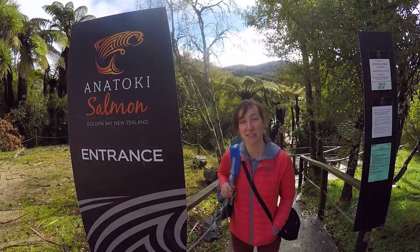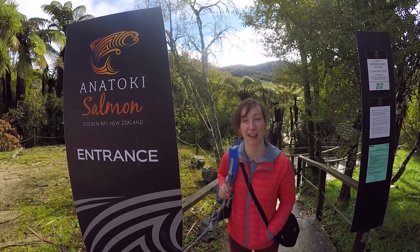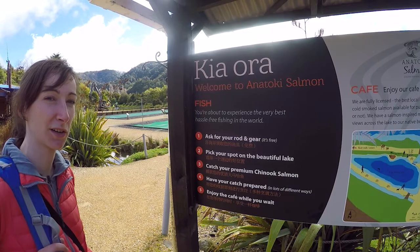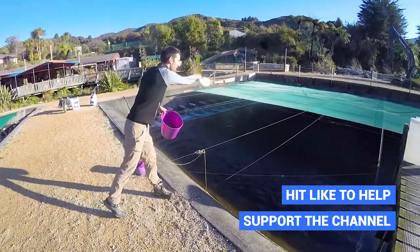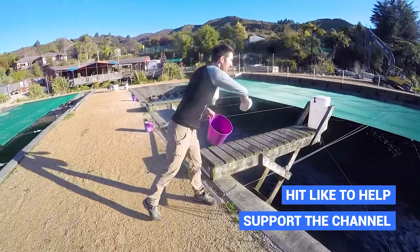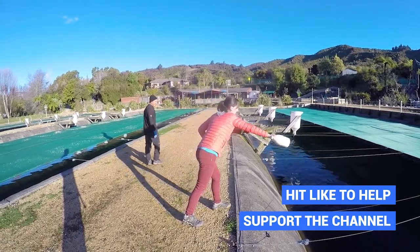We are at Anatoki Salmon. The sun's come out, perfect time to go fishing and go catch our own lunch. Alright, let's go. This Anatoki Salmon place is really famous in Golden Bay. It's a mix between being a salmon farm, which is basically farming salmons for the local supermarkets and for its own shop, as well as an entertainment place. You can come here and feed the salmons, which we do first, and you can also go fish your own lunch that then afterwards will be cooked for you by the local chef.